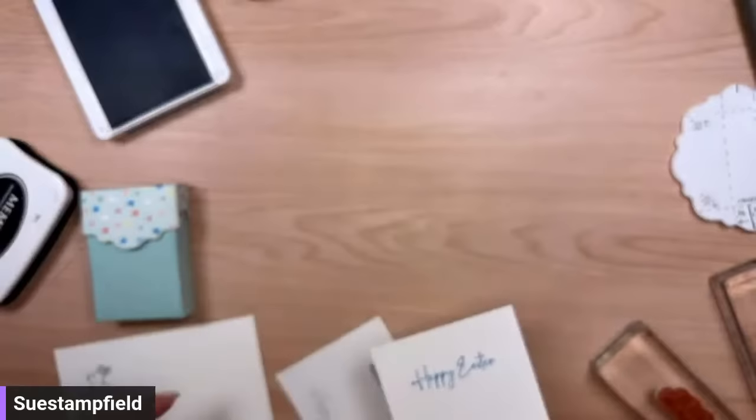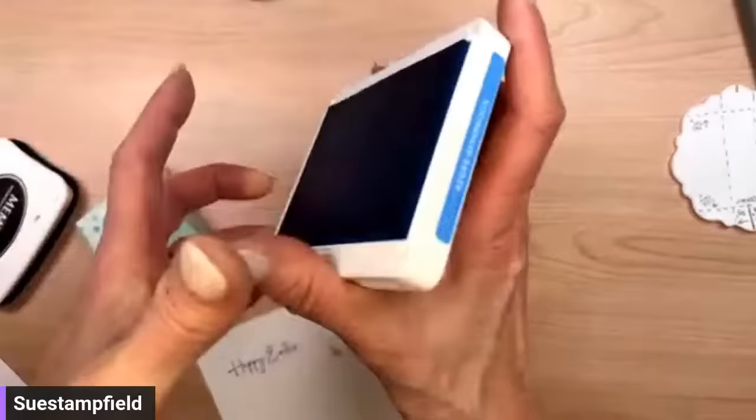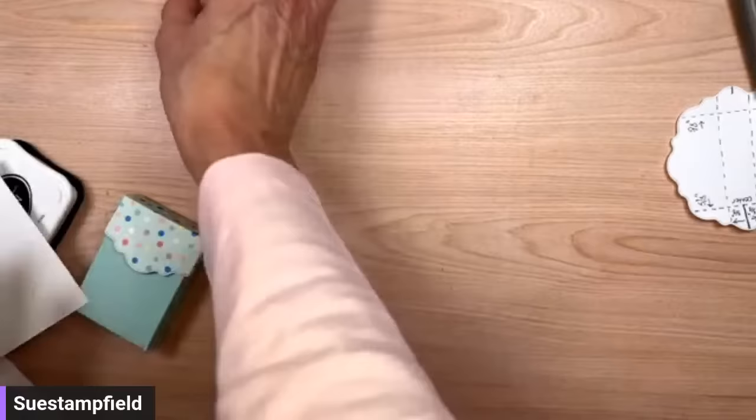All right, so let's go ahead and see what we can do here. We're going to close this up before I have an inky disaster. Let's bring in the die cutting machine. Little bunny needs to move over, clear some space. And here we go. All right.